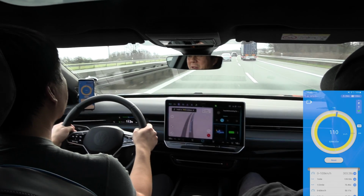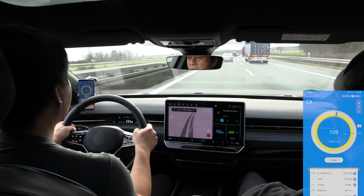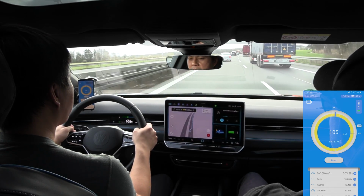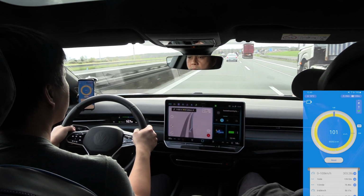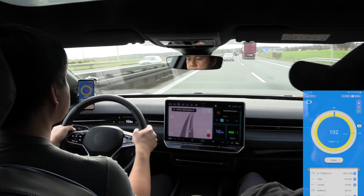Yeah. Oh, okay. We're gonna exit soon. Then we turn around. Maybe it's better if you could set in the navigation for me. Yeah. We go back north, right, towards. You want to go to the Ioniq?